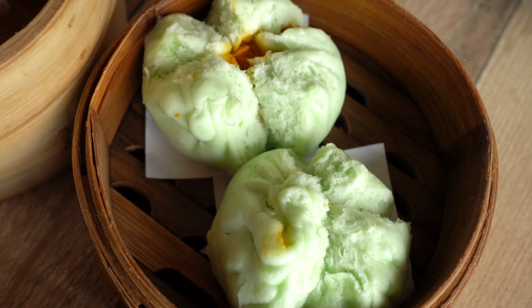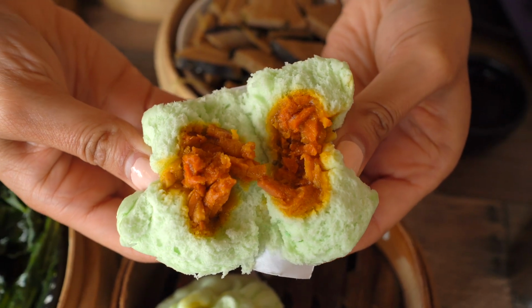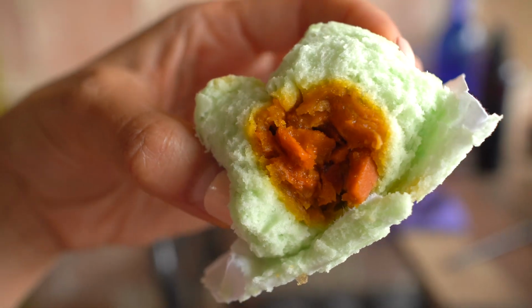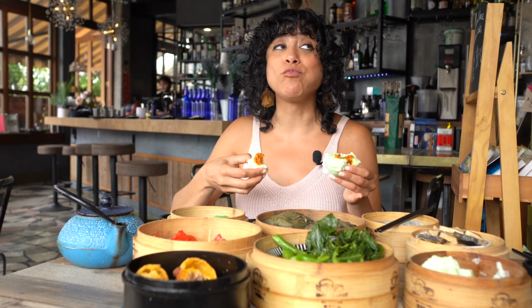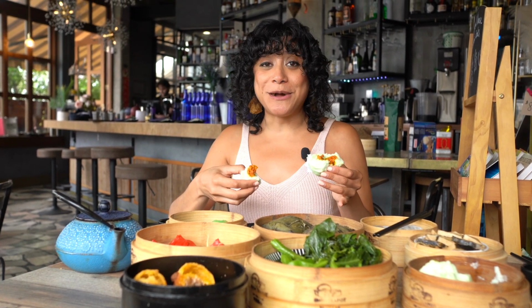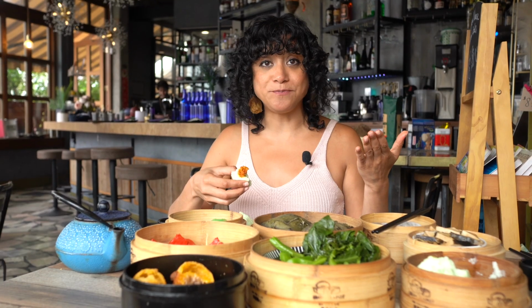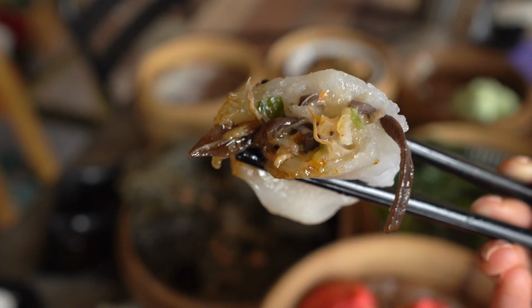I can always appreciate a good char siu vegan barbecue bun. So yeah, you best believe I got this. The dough is just so airy and fluffy. Oh yeah. You guys, everything here is 10 out of 10. It's just absolutely delicious. Nothing's lacking in flavor. This is a perfect place to come to share with friends, to try literally everything.